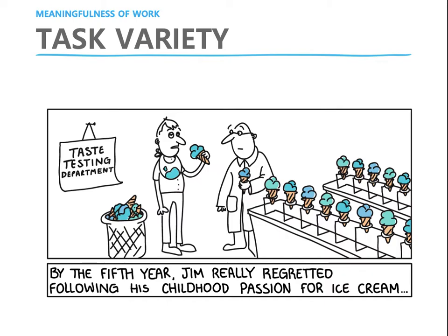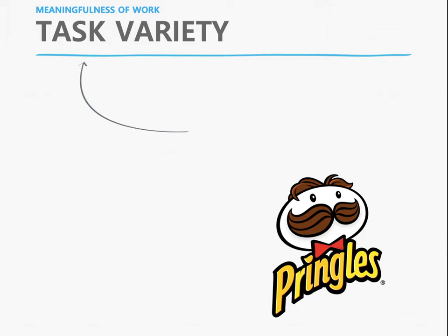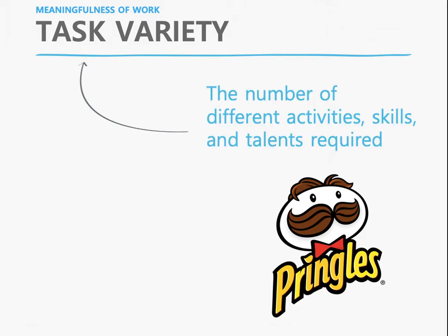So even when a job looks like it could be fun, if you're doing the same thing over and over, day in, day out, it can get old, and that, of course, does not feel very satisfying to employees. So task variety essentially is looking at the number of different activities, skills, or talents that an employee needs to use or needs to have in order to complete the job.